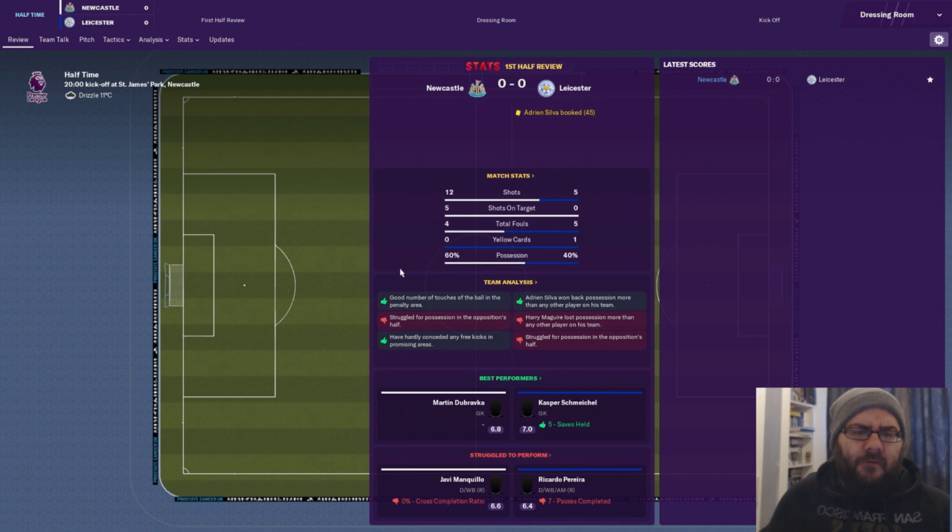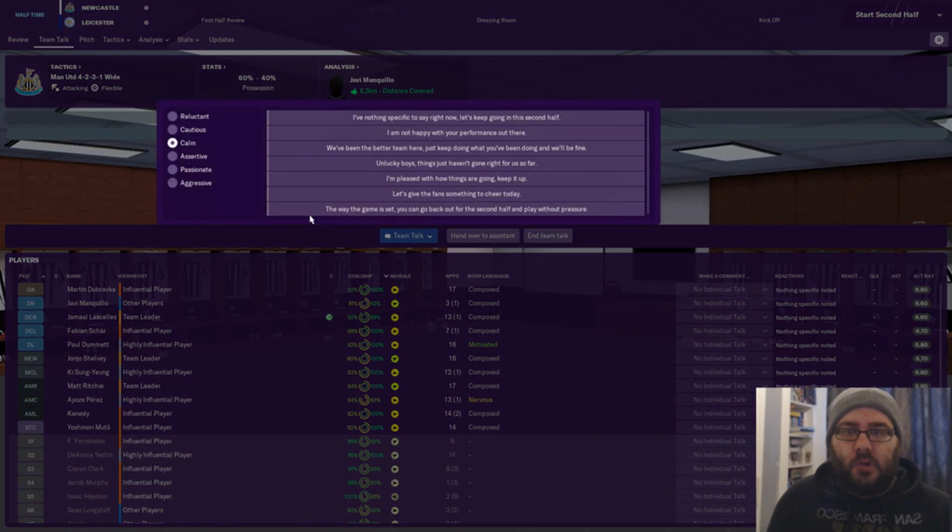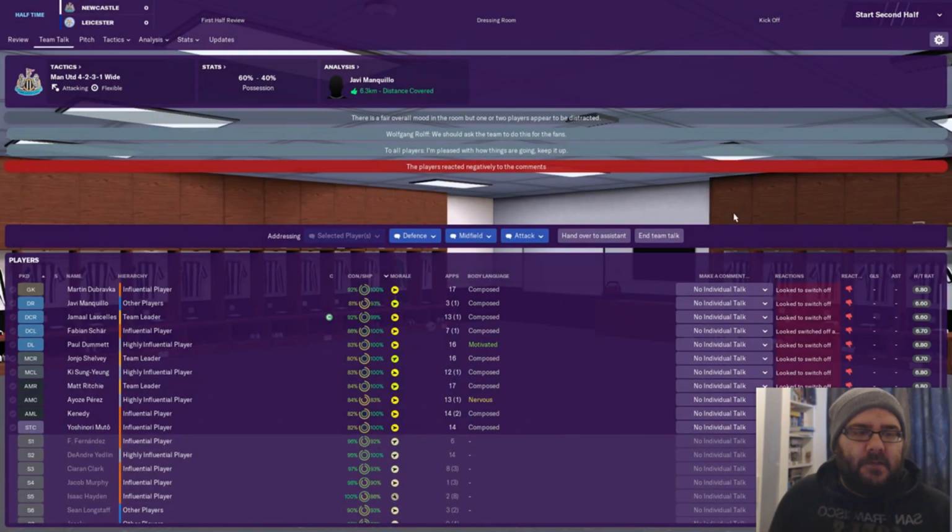Really, really good half for us. Changed some of the roles, changed some of the instructions on the tactic, on the 4-2-3-1. Seems to be working better with this Newcastle side. Hopefully we can have a better second half, score some goals. Very pleased with how we're doing. Well, I am pleased with how we're doing because we're doing really well.